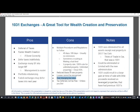Again, there's been some speculation that 1031s could be eliminated, and I'm not sure if everybody is aware of that. 1031s were eliminated in their entirety with the 2017 tax cuts. So think of trading in a car. Every time you traded in a vehicle and bought a new vehicle, that was a 1031 exchange. So the construction worker who traded in that work truck ultimately did a 1031. They eliminated it across the board because it created a lot of situations.